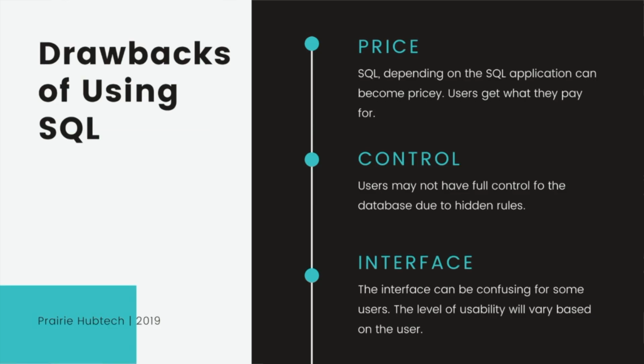What are some of the drawbacks of using SQL? Well, the price. Depending on the SQL application, it can become quite pricey. Users get what they pay for. So if you want a free version, sometimes there are really wonderful crowdsourced versions. People are community supported, but it might be buggy, it might not be. So price is definitely something you have to think about.